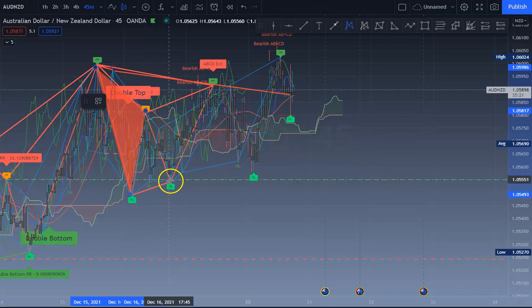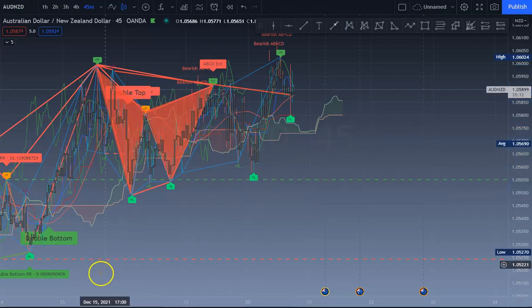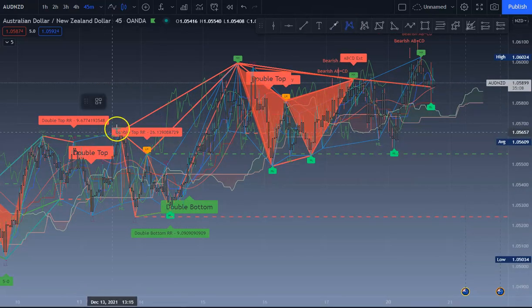Here. Here. And then a lot of you guys are in Euro NZD. Okay? So some of you guys needed to see this. You know, I had to find it. Here.